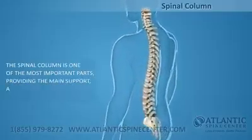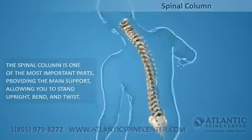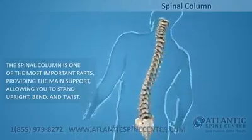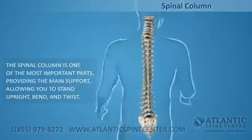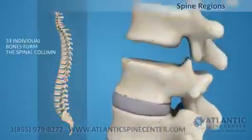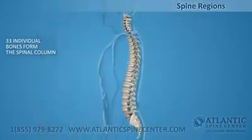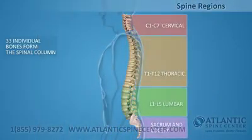The spinal column, or backbone, is one of the most important parts of your body. It provides the main support, allowing you to stand upright, bend, and twist. 33 individual bones interlock with each other to form the spinal column. The vertebrae are numbered and divided into regions.